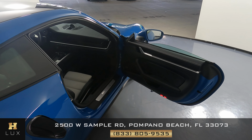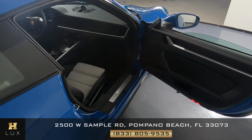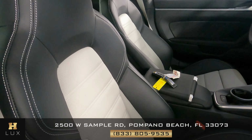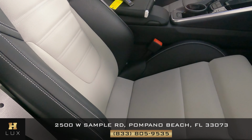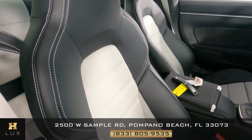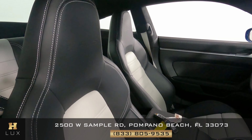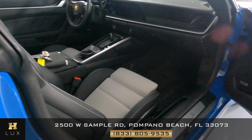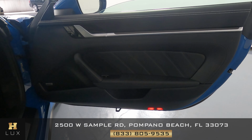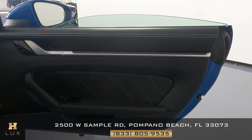Let's now take a look at the other side of the vehicle, the passenger side, and we're going to do the same thing. We're first going to take a look at the seat. We're checking to see if there's any kind of wear and tear, any kind of damage to the leather, to the fabric. But just like the other side, this seat's in perfect condition, and we can move on to this door panel, where again, we just want to know if there's any kind of damage. So let's take a close look.